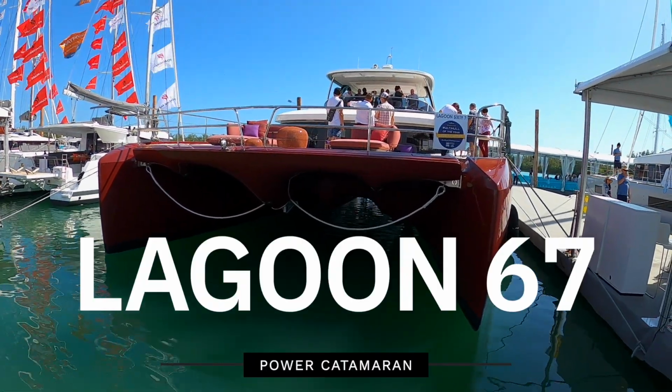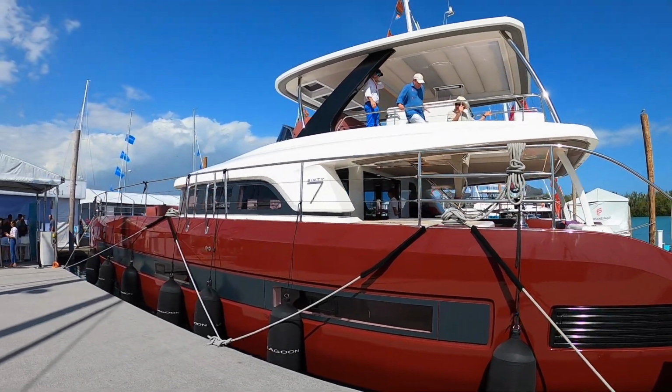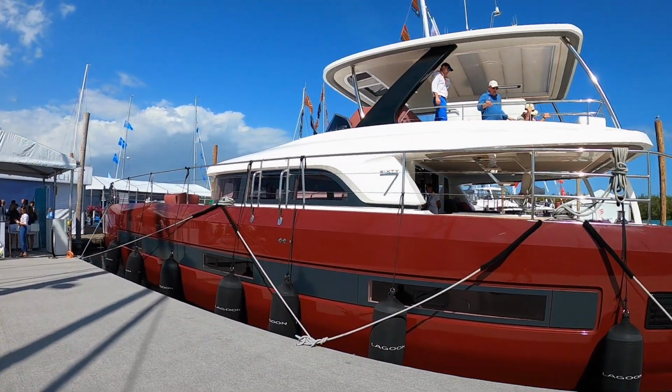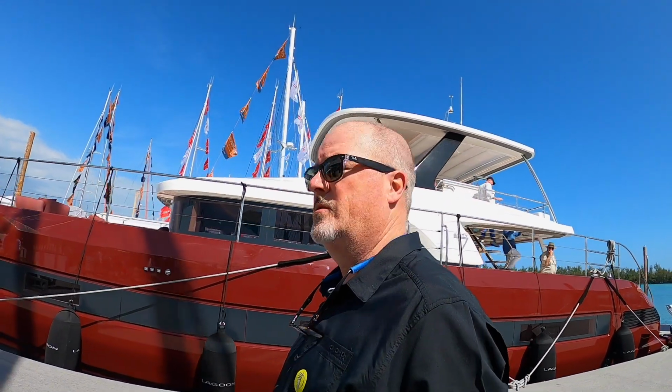This is a Lagoon 67, yes, 67 feet. $3 million bucks. Greatest power cat you're gonna find out there, but it's humongous. Compare me to it, it's huge. It's hot, I'm hungry, and there's an indoor section with air conditioning, so we're gonna go there now.